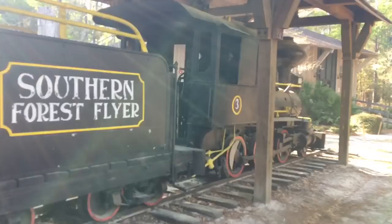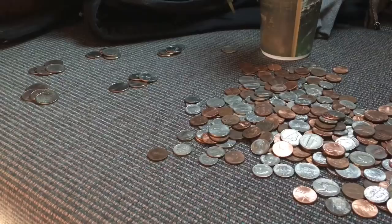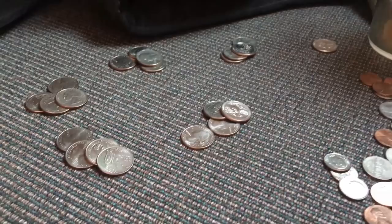Actually, the more I think about it, the tree would become petrified. The dog was mummified. And I just realized I didn't have any cash on me. Since they don't take credit cards, I had to count out $5 and change to be granted admission.